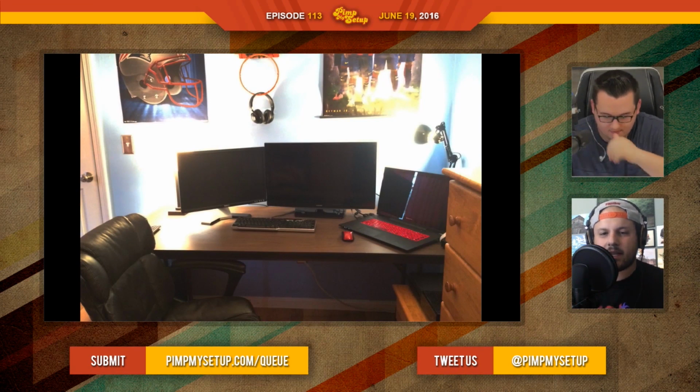I think it could be organized better for better usability. I think for sure. Yeah. There's not a monitor directly in front of the chair where Timmy would sit, you know what I mean? Like where the keyboard is, there's not one right in the front.